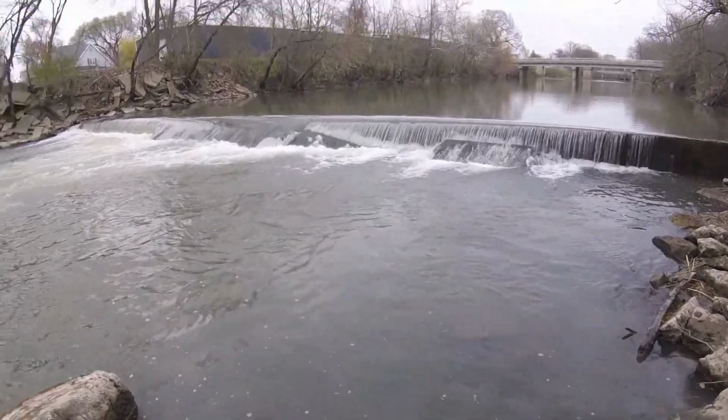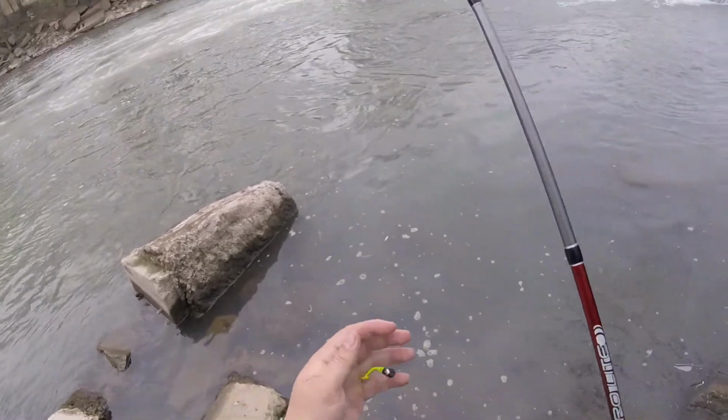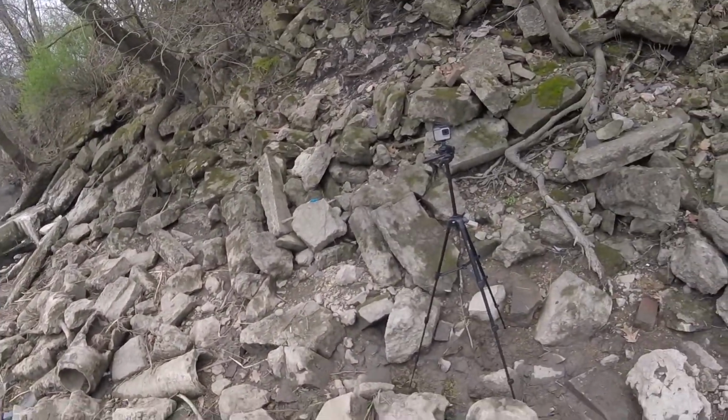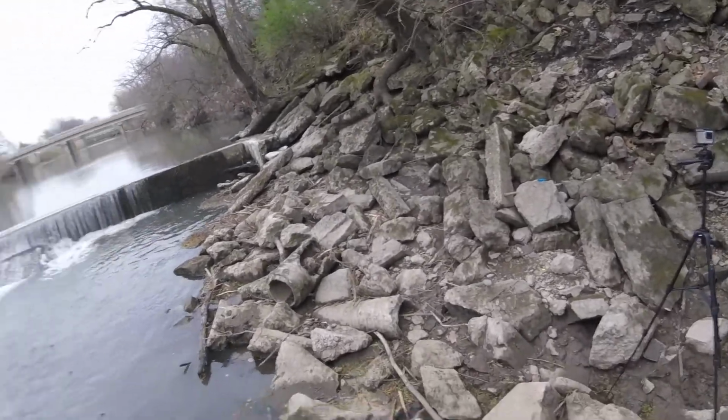Yep. Oh, that was big. That almost felt like I snagged. Nope, that was a hookup. He pulled the tail out. Shoot, that might have been my big one. That felt huge. As soon as I set the hook, it was drag. Dang. It also felt like he was snagged. I don't know. It felt weird.